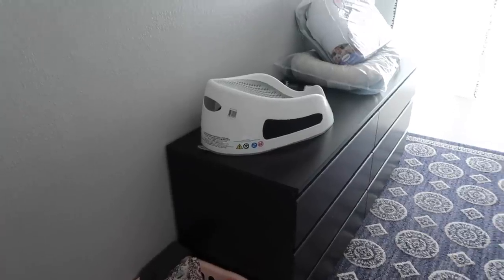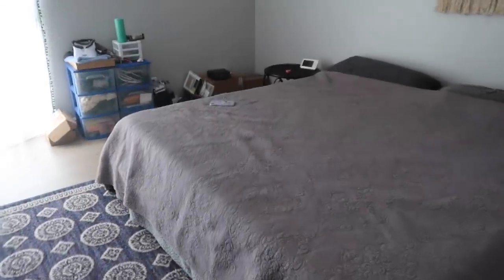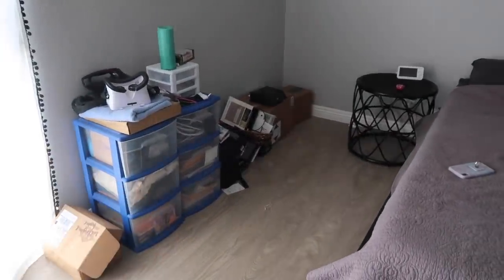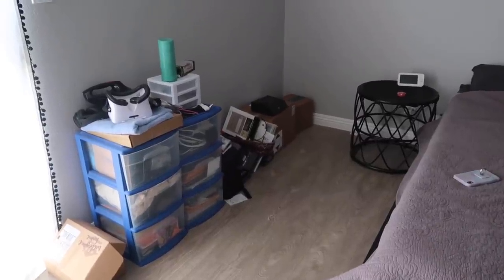So this is what my room looks like right now. As you can see, there's just kind of stuff all over the place. So this is my side of the bed, and then this is Benny's. I'm not sure if I'm going to clear out all of this stuff today. I know I've been saying I need to do it for the longest, but every time I have the energy and the motivation to clean, Benny's not here.